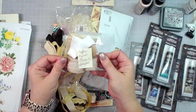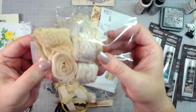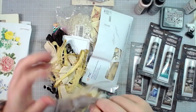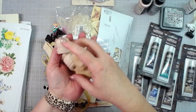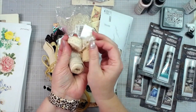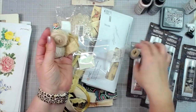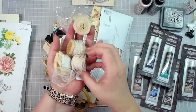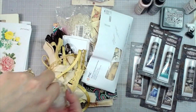Coffee dyed lace and scraps. Look at that, how pretty. Let me get that opened up and see what those look like. Oh, so pretty. Lovely. I don't have much coffee dyed trim, so I appreciate that very much. Thank you, thank you. And let's see what is next.